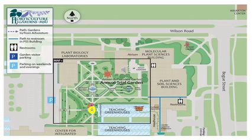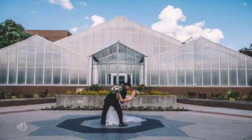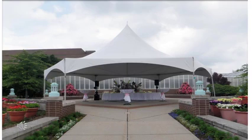Now that we've seen the lower lawn ceremony site, we're going to head up to the Conservatory Plaza where you see that yellow star and check some things out. Here is a beautiful, beautiful photo of a couple in our plaza untented by the 40-foot octagon tent. The plaza is right in front of the conservatory, so guests can head on in and easily head on out. We'll throw the tent back in there because typically people do rent the 40-foot octagon tent.